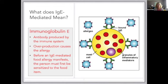Okay, let's go back. You remember I talked about immunoglobulin E? I said food sensitivity does not involve this particular antibody. However, food allergies do. So if someone has a true food allergy, then that allergy is mediated by a class of proteins called IgE, a class of antibodies. Immunoglobulin E is an antibody produced by the immune system. The overproduction is what causes the allergy. And so we know that's true.